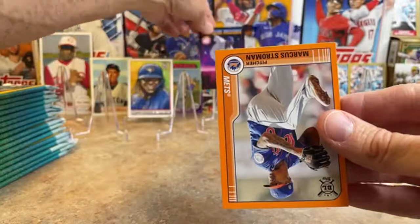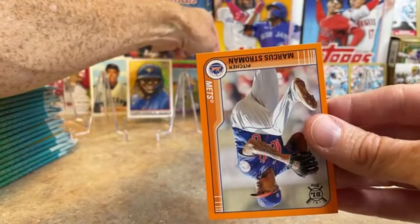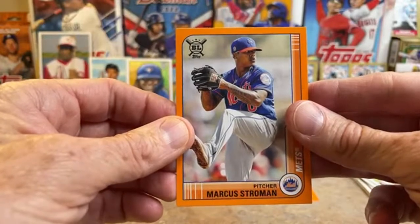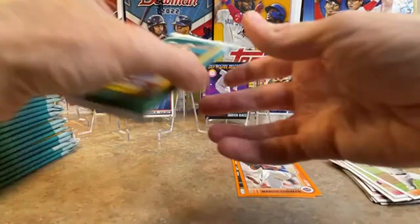Could put that on the board. Yes, El Mago. And now with my Cubbies, and I like him a lot, Marcus Stroman right there in the orange parallel.